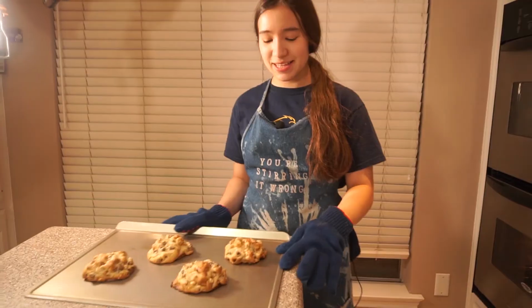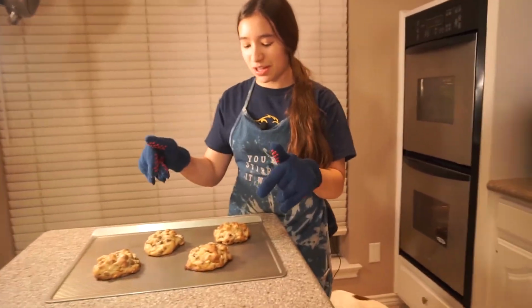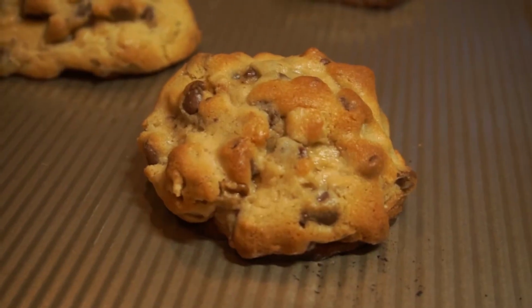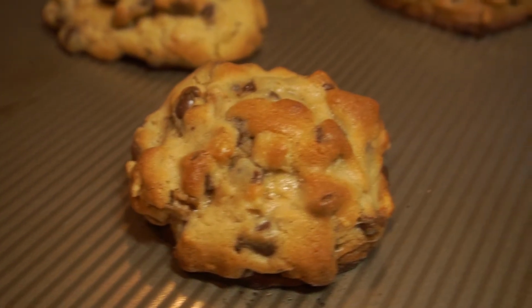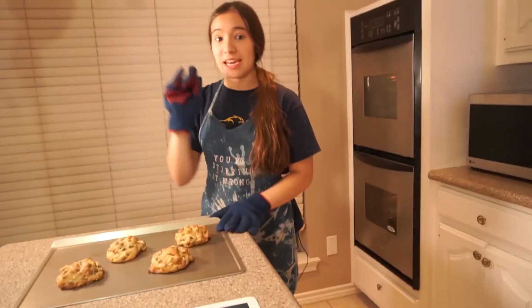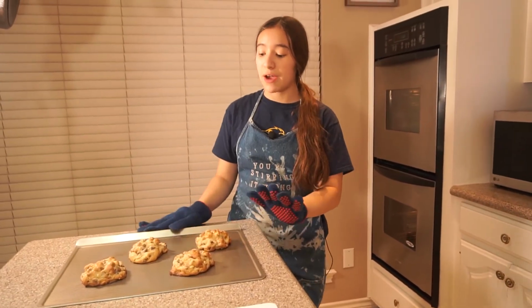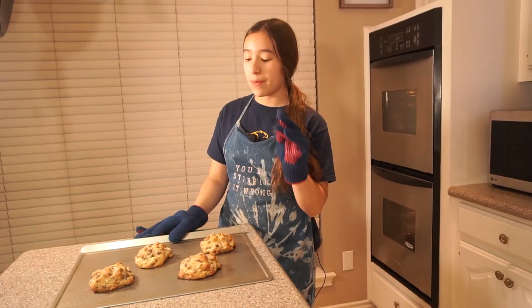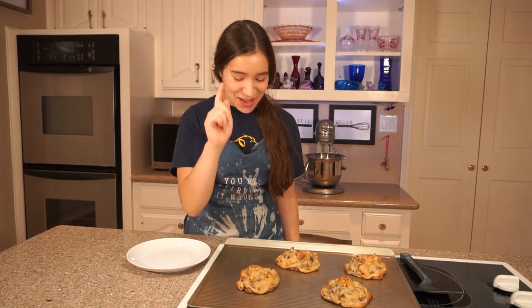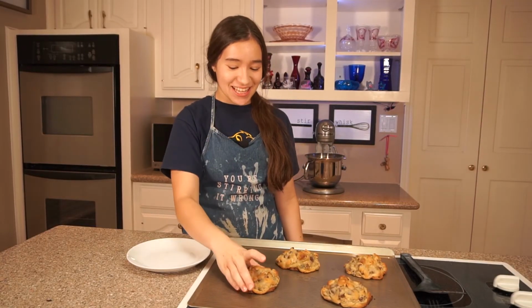It's been 10 minutes, and this is what they look like when they are straight out of the oven. They still look very gooey right there, but the bottoms are getting brown, so I just went ahead and took them out. And now this part is very important. After you take them out of the oven, you have to let them cool for about 15 minutes on the baking sheet before you eat them, because it'll help it finish cooking. Okay, and we're back. I'm finally ready to eat one.